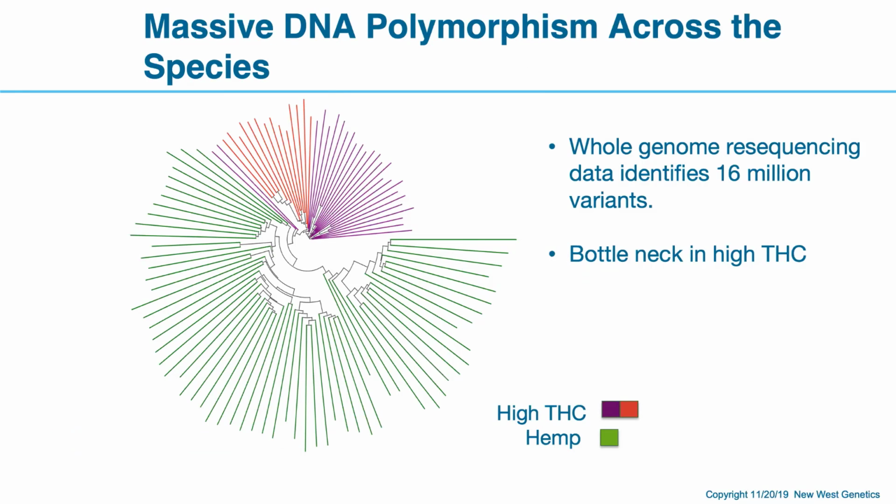Across the entire species, so Cannabis sativa is one species, and hemp is defined as varieties of Cannabis sativa that have a THC content below 0.3%. This figure here just shows the amount of variation in the species, and that there's lots and lots of variation in the species. Here we're showing 16 million common variants across the species, and there's lots of variation within the low THC hemp varieties, which is very useful for the purposes of breeding better hemp.